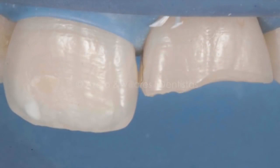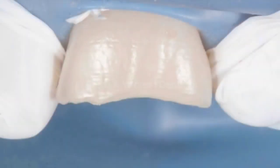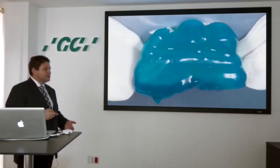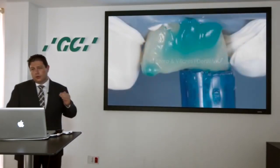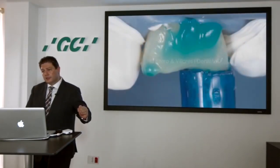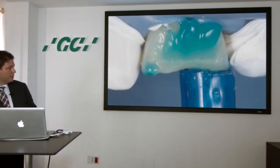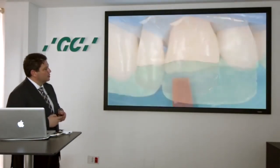After making the isolation with the rubber dam, what we do is check our silicone matrix and go through the adhesion process with the etching. Prior to that, what we do is seal the entrance of the endodontic access with a glass ionomer. Then we apply the junior enamel.